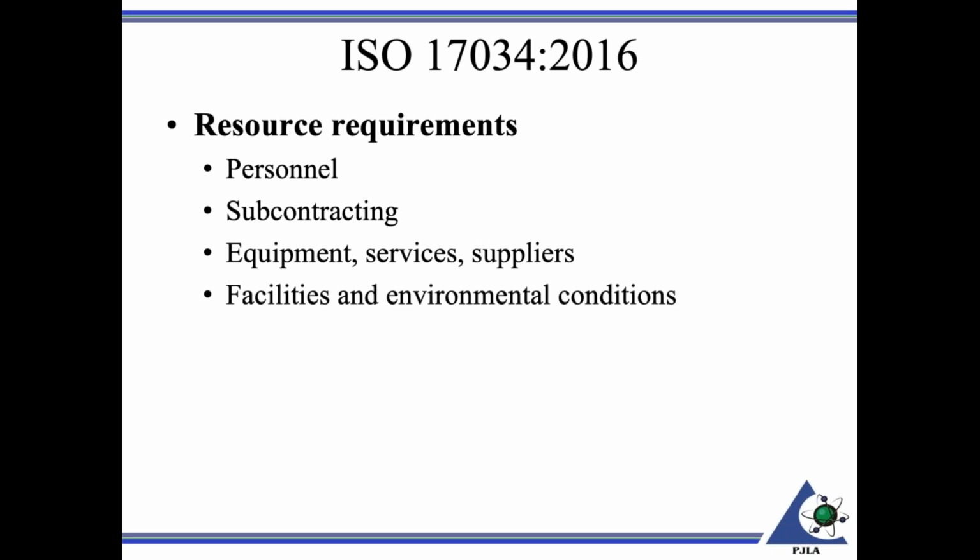And with that, facilities and environmental conditions is another thing. For example, the reference material producer may have certain materials that need to be kept in some particular environmental state, and they subcontract that out to a company that does that, and then dispenses that material out of that storage area to their customers. So that would be allowable under that.